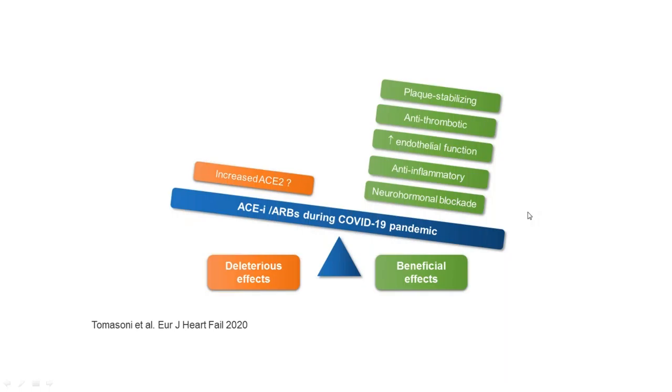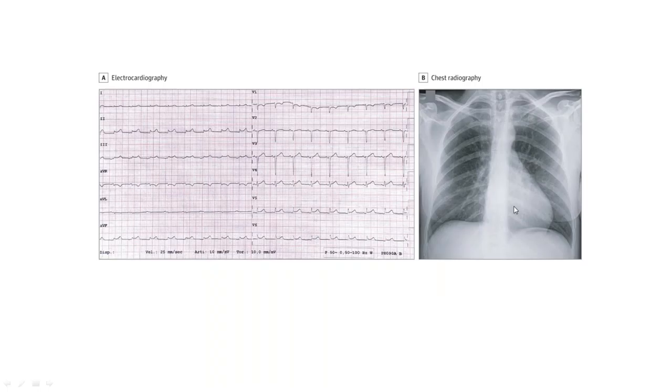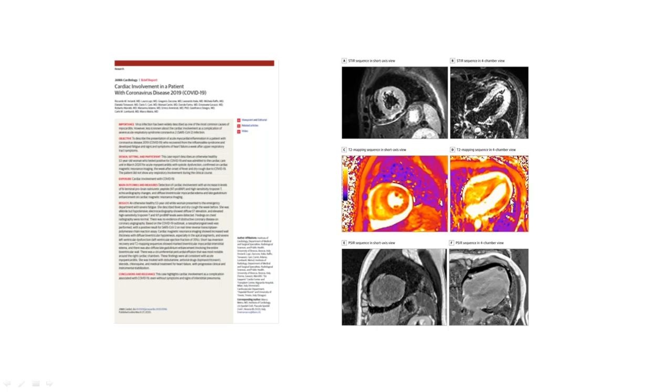There is a case in the literature and a few more emerging of acute myocarditis. So here on the MRI showing acute inflammation and where biopsies have then shown the presence of COVID in the myocardium.